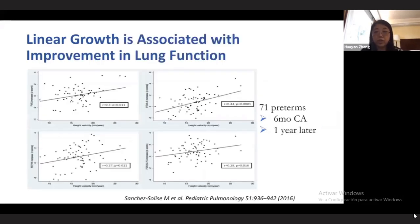This is a study published in 2016 that looked at 71 preterm infants, and they looked at their lung function at 6 months of corrected age and also 1 year later. And you can see in these graphs that it's the linear growth, the length improvement, that correlated with the improvement of lung function, not the weight.